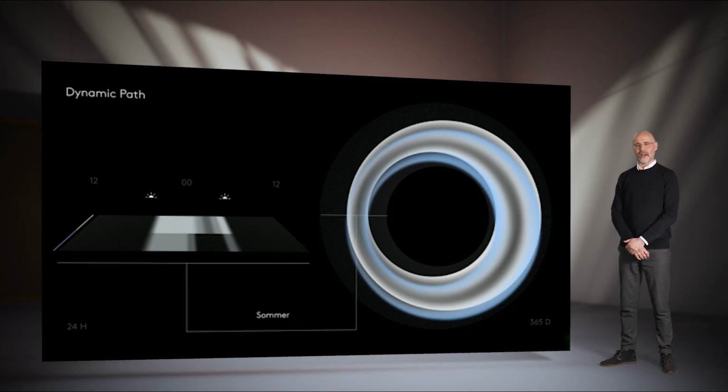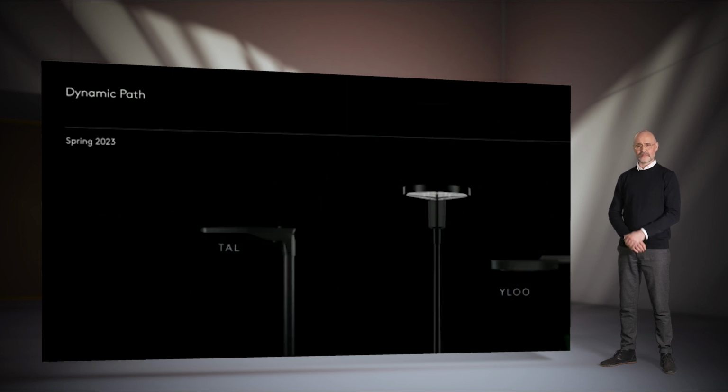In summer, thanks to the longer sunsets, lower illuminance levels of the wide distribution light component are sufficient to achieve the same effect. Accordingly, the wide distribution component acts differently depending on the season. For instance, at 4 a.m., both light components are increased again and switched off completely at sunrise. In summer, when the days are longer and nights shorter, the artificial light phase is shortened. Initially, the dynamic path light profile will be available with our ELU and TAL.